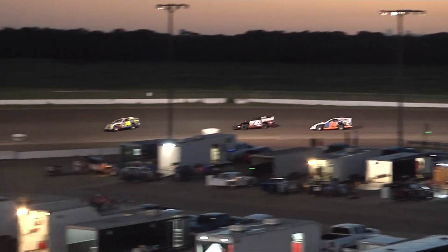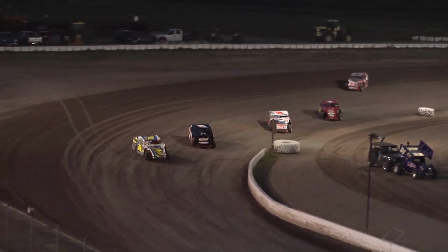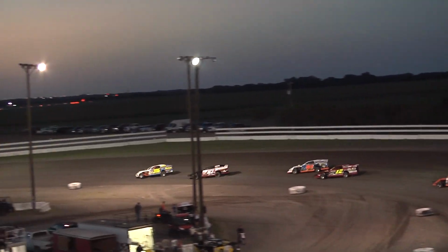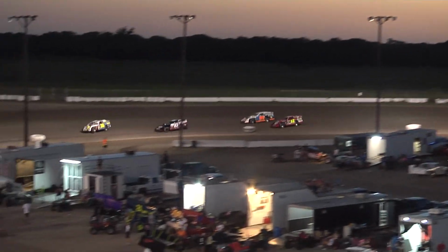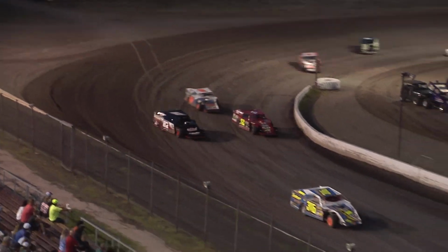Junior Styles lifting that left front into the air, into that 316. You can get a good shot of it coming off turn number four. With Robert McCutcheon right there in second spot. And Danny Florence in that 51X runs in third. Johnny Philpott now, he had those problems earlier. Now he's up to third.